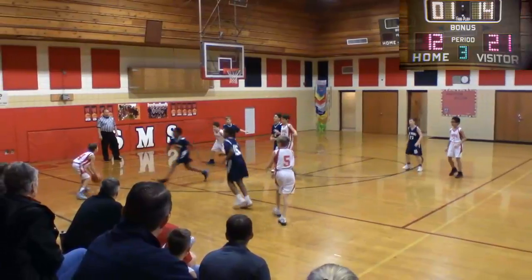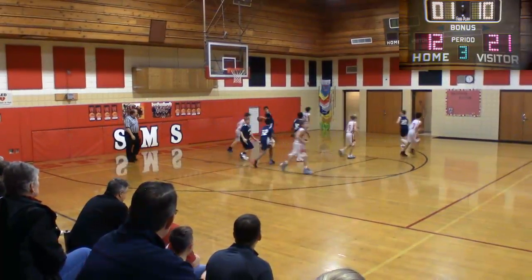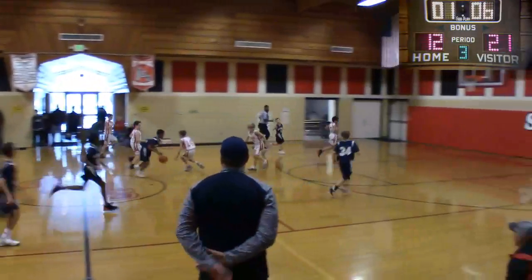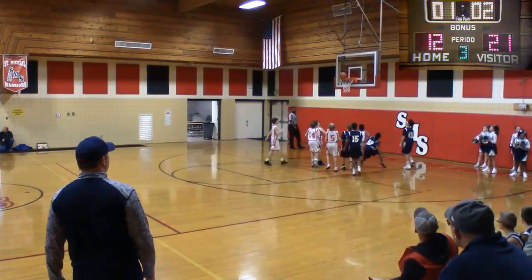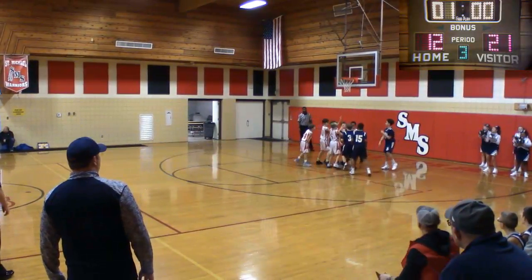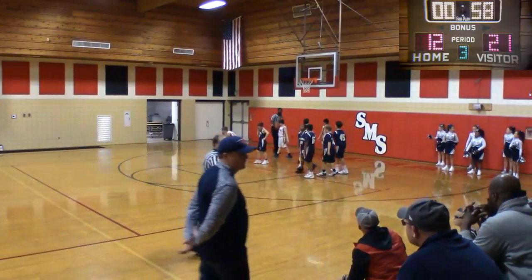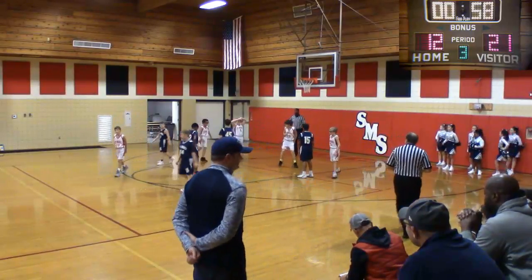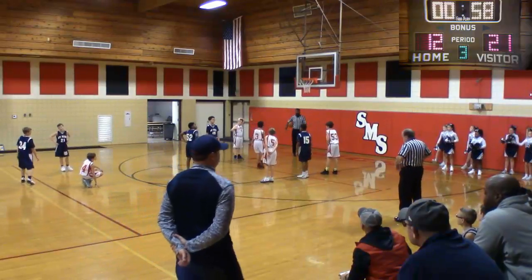Christopher dribbles up the ball, takes a far pass to Trevor. Back to Christopher again. Christopher takes a shot. Ooh, short. That was an air ball. And number, can't really see his number right now, but pass to number 52, who makes a shot, barely misses. And there was some kind of foul there. I don't know who that was on. There was a ton of people there in a clump.